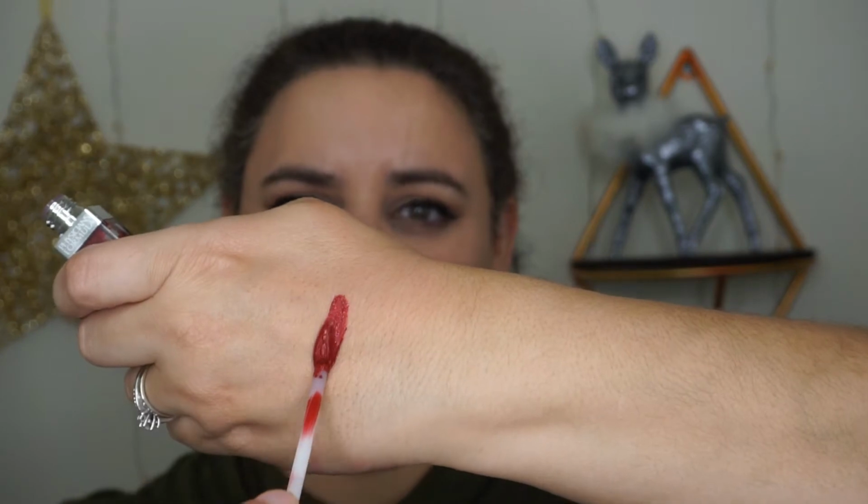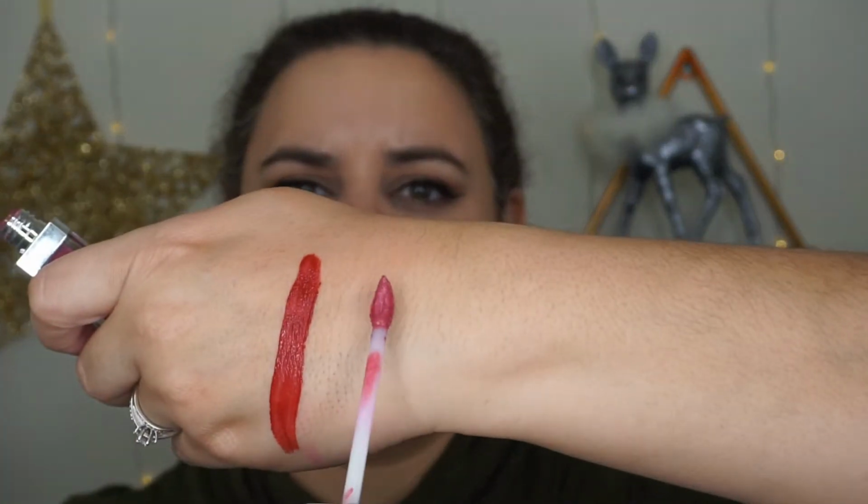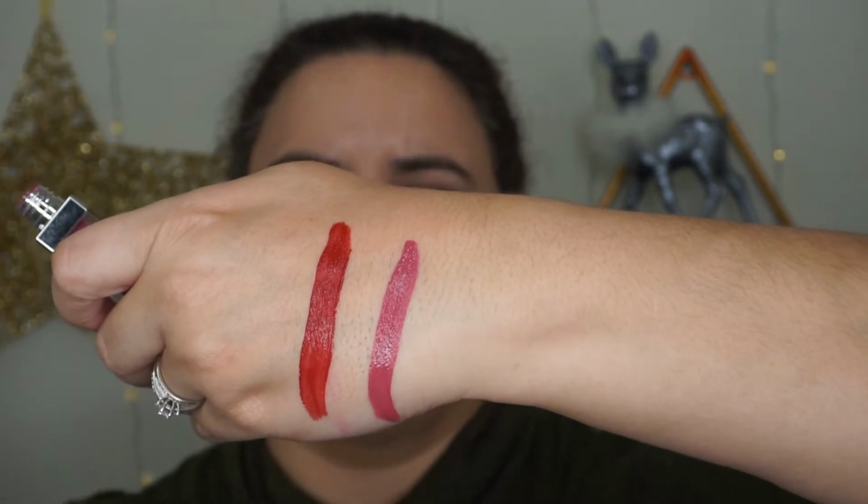So this is Restorative Effects, that is one stroke. And that is Dose of Rose.